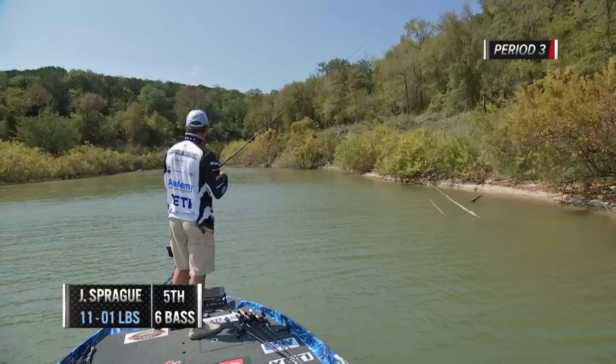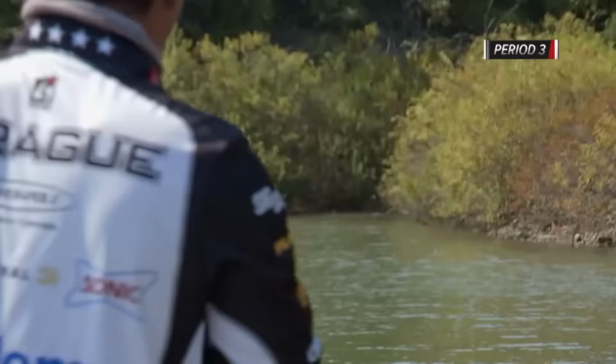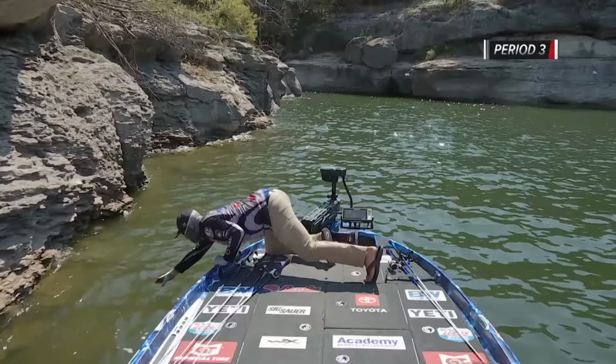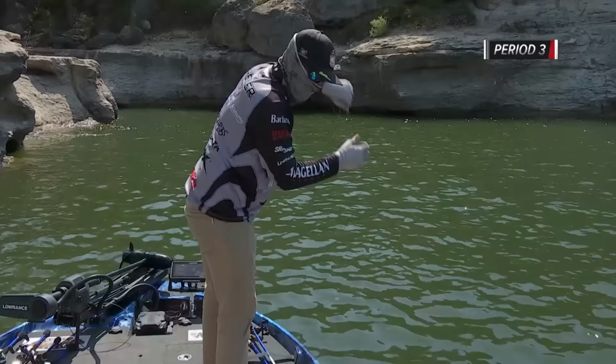What in the sand? Oh my God. Did you see that giant bass? Holy cow, dude. It broke my line. Oh, gosh, time to get on the trolling motor. Yep, yeah, he's still on there. Oh, come on, come on.